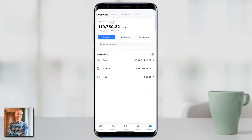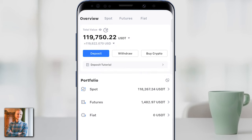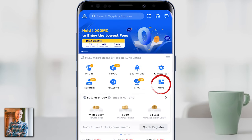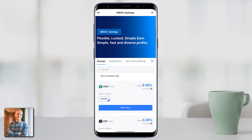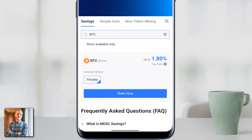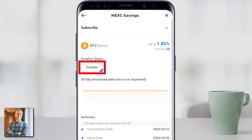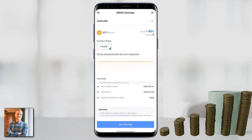And the next one is called MEXC, where I currently have more than $119,000 and I earn money automatically thanks to MEXC Savings. When you click here more and I click here earn, there is MEXC Savings, which means that I receive more and more Bitcoin every single day, even without lifting my finger, because I have chosen here BTC, I have clicked here stake now, and I have clicked here this blue button. Now if I would click this quit savings, I would stop earning money automatically, but of course I don't want to click it again, because it gives me money on autopilot.